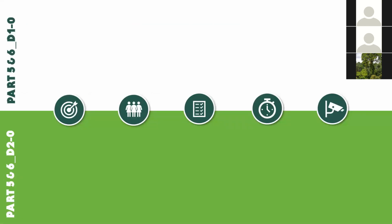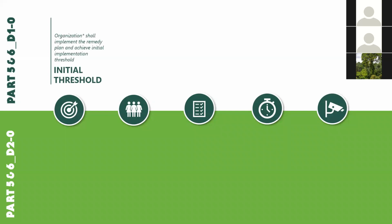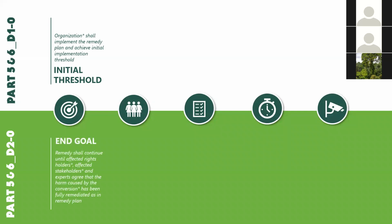So Part 5 describes the process from when the organization commences with its implementation of the remedy plan, while Part 6 defines how the remedy process shall be monitored. So we would like to present you with a comparison between the first draft and second draft for Part 5 and Part 6 together. The first draft focused on the implementation of the initial implementation threshold under Part 5. After achieving which, the organization can apply for forest management certification or association. While the second draft emphasized both the initial implementation threshold and the end goal of the remedy project.